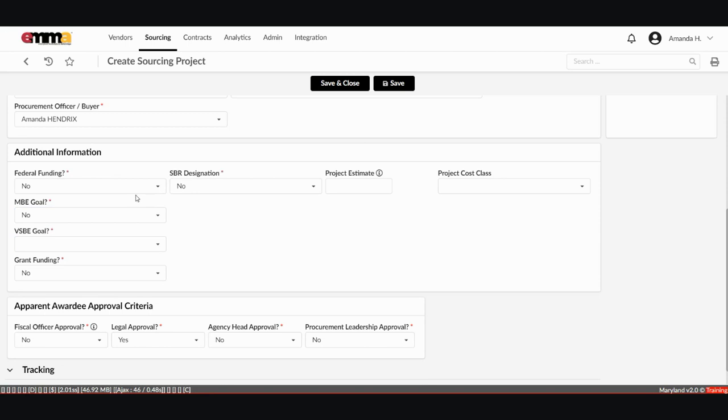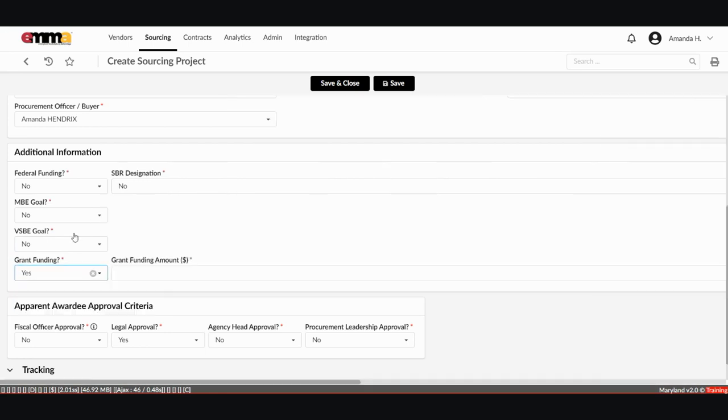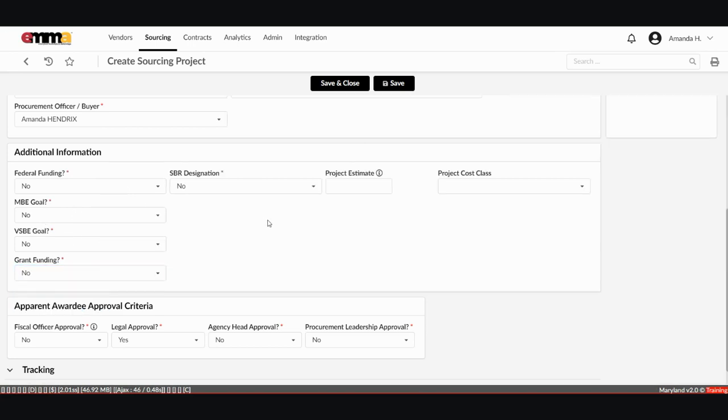For VSBE goal, this is also asterisked, and it's if you have a veteran-owned small business enterprise goal on your project. So you would select yes or no. Ours is not going to have one, but again, if I did select yes, there's a spot that asks me for what that participation amount is. The final item in this section is grant funding. So if your project did have grant funding, you would say yes, and then it asks you to insert the amount given towards the grant funding. And you'll notice that is asterisked as well. So if you say yes to this, you need to fill that part out as well. I'm going to say no and move on.